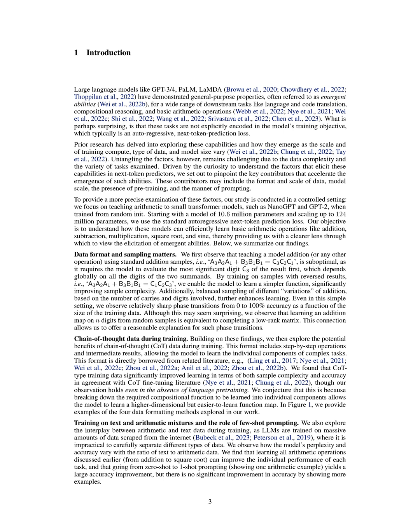We also explored the benefits of using chain-of-thought (CoT) data during training. This involves step-by-step operations and intermediate results, which allows the model to learn the individual parts of complex tasks. We found that this type of training data significantly improved learning in terms of both the number of samples needed and the accuracy of the results. This is likely because breaking down the required function into individual parts allows the model to learn a higher dimensional but simpler function map.